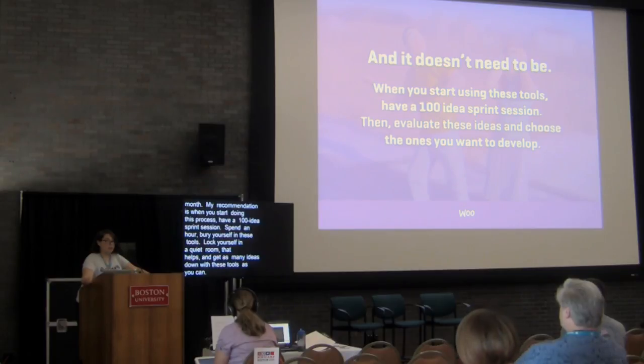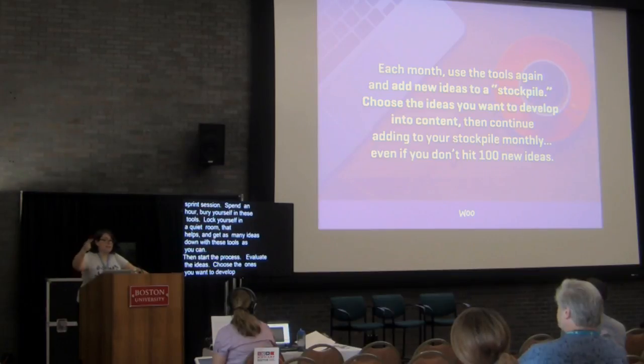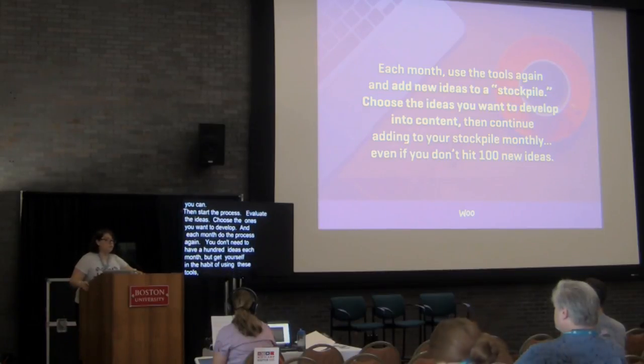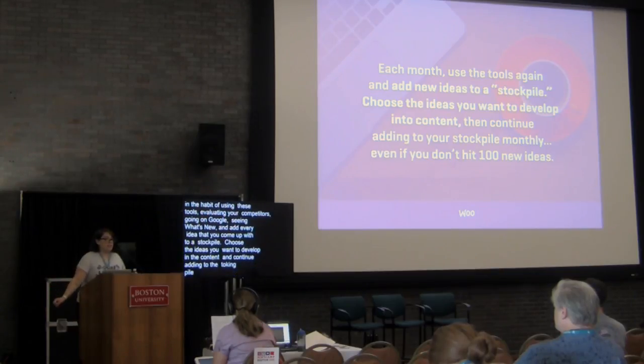Then start the process, evaluate the ideas, choose the ones you want to develop, and each month, do the process again. You don't need to have 100 ideas each month, but get yourself in the habit of using these tools, evaluating your competitors, going on Google, seeing what's new, and add every idea that you come up with to a stockpile. Choose the ideas you want to develop into content, and continue adding to the stockpile each month, even if you don't have 100 ideas. Let's face it, you don't need 100 new ideas each month.